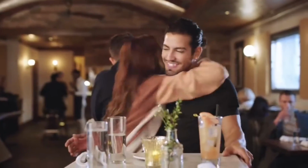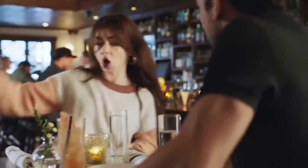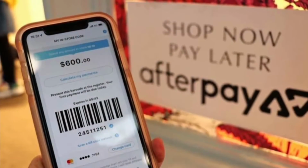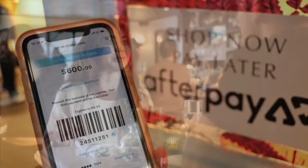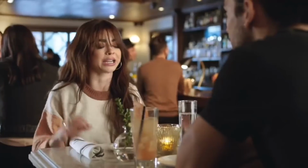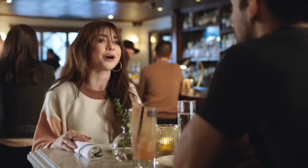So how do returns work? If you want to return something that you have purchased using Afterpay, then you'll need to contact the merchant to find out how it handles returns and refunds. If you return an order and it's refunded in full by the merchant, then Afterpay will cancel any remaining payments and refund any payments that you have already made. In case of partial refunds, Afterpay will adjust your remaining payments to reflect the amount that the merchant refunded.